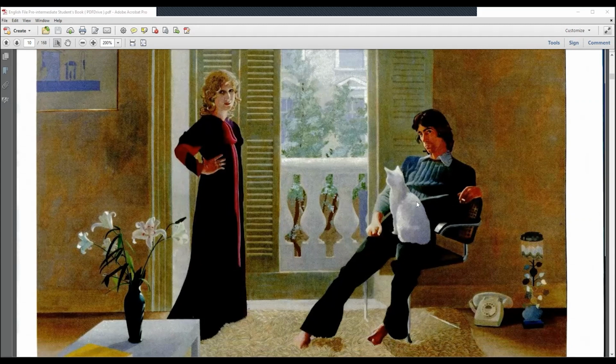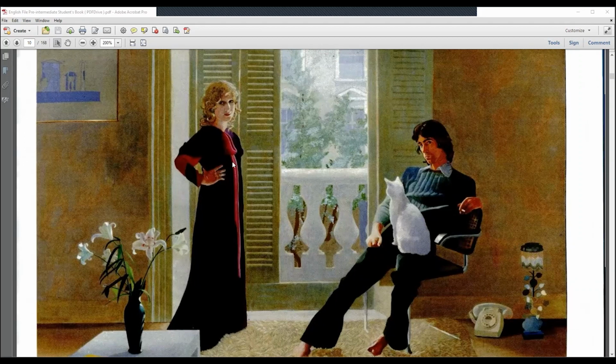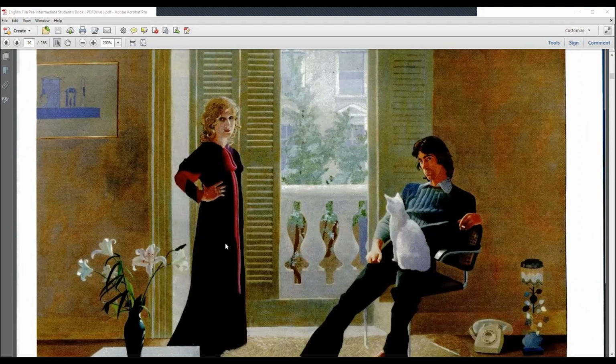The cat is sitting on the man. It symbolizes infidelity between the man and another woman. They had an affair, maybe for a few months. So there are problems for both of them. The way the lady is dressed, in a long dress like this, is because she is expecting a baby. Okay.